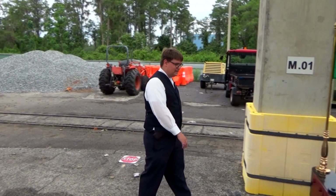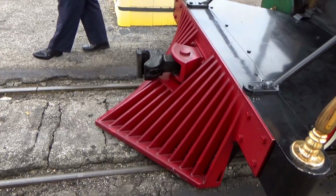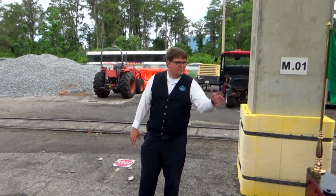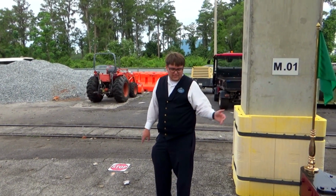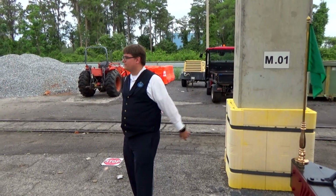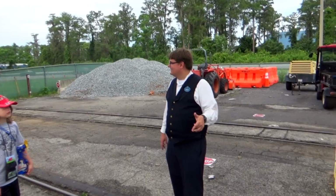One more part of the train to talk about, which is right up here in the front. This red device is properly called the pilot, although you probably know it by a different name. The cow catcher, yeah. It is the job of the pilot, or the cow catcher, to gently brush away any debris or obstacles that you may find in the track in front of you. Let's just say it's painted red for a reason, and we'll leave it at that.